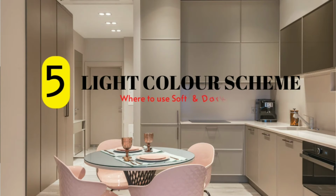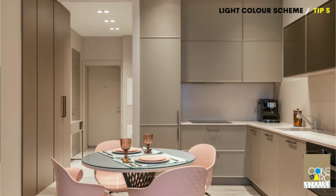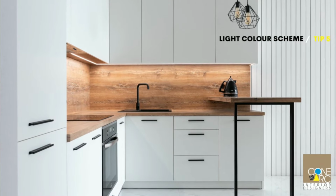So tip number 5, use a light color scheme in your small kitchen. Dark color schemes can shrink an already small space and make it less inviting. So use soft shades on the kitchen cabinets to visually expand a small room. But you can use a darker shade in the bigger space, but with limited use.